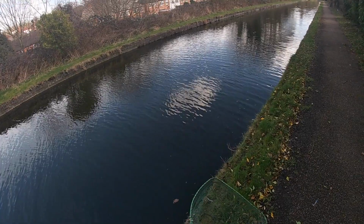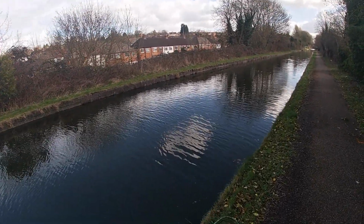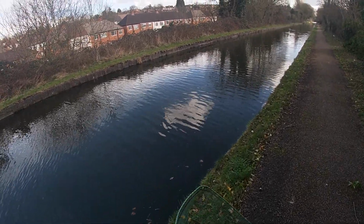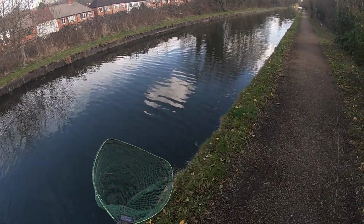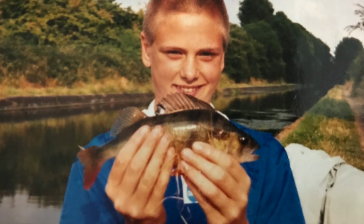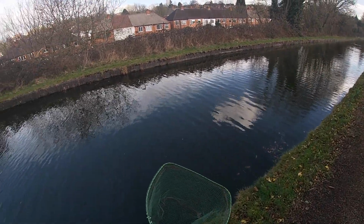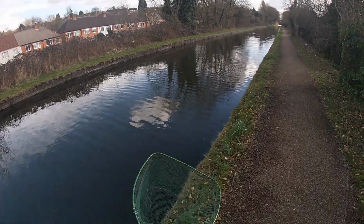So this is where I was taught how to fish by my dad. Used to come down here. There used to be nice reed beds and features to fish to. Used to have some nice perch, roach, tench. My biggest carp actually came from here, 16 pound 8 on a floating bread.